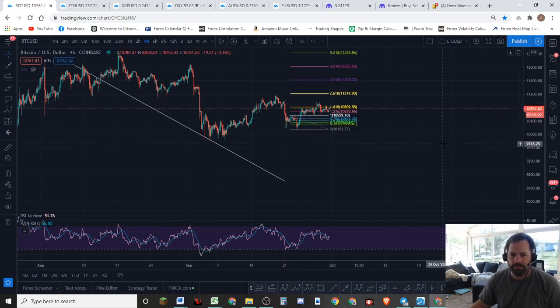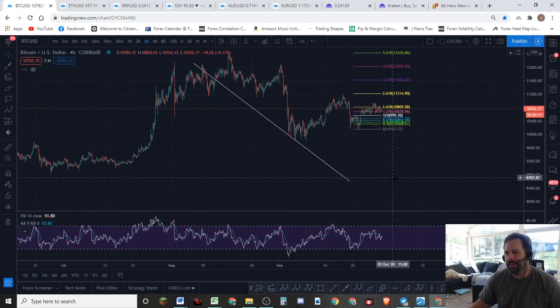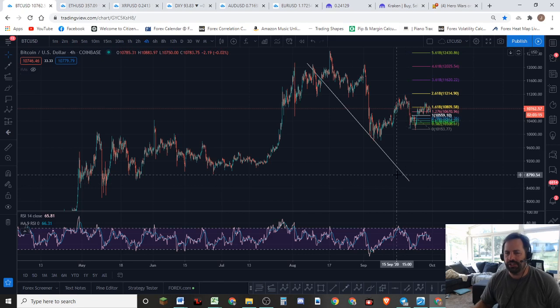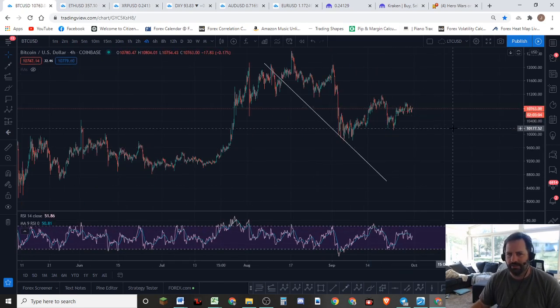And so what's going on? Is this just a sideways market and consolidating? I mean, yes and no. Yes, but there's actually shape to this. There's a pattern here that you can see and begin to understand. Let me try to show it to you so you can make some sense of it.